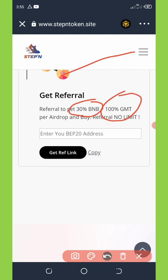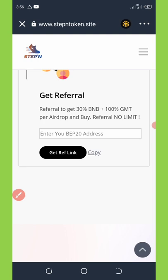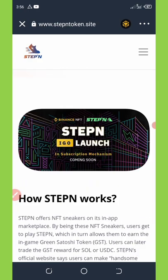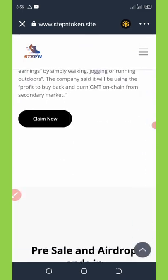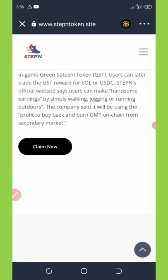Okay, so for you to get your own referral link, all you need to do is to copy out your BNB smart chain address and then paste it on this space provided for you. And once you paste it there, you're gonna click on get referral link. And once you get the referral link, you're gonna copy it, share it to your friends on social media, both on Facebook, WhatsApp, or anywhere, Instagram, and then you're gonna get people to buy these coins. And each of them that bought this coin from your link gonna give you 30% BNB and also 100% GMT tokens. That's how it works. So this token is very, very powerful and it's really, really real. Okay, so I'm gonna ask you guys to claim the airdrop and buy if you want to buy. Okay, so that's all about these tokens.